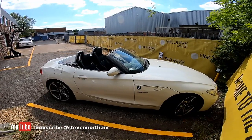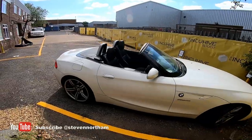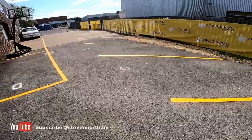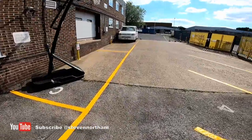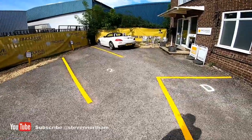I'm in the Z4 today, another white car, again another toy, quite like that. Car park's looking snazzy, so just about finished it. A few more bits to do on the far end, but looking clean and tidy.